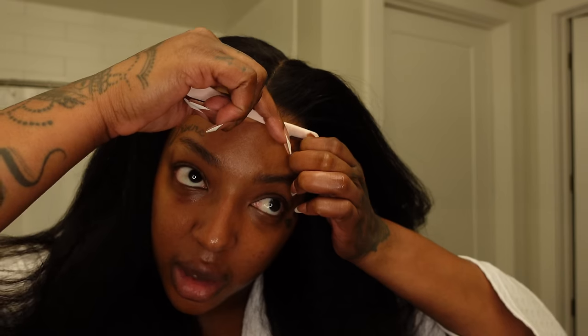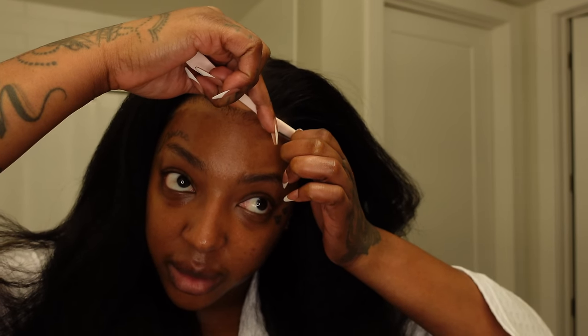I don't have a wig cap on, so let's just see what she gives fresh out the box. Oh, this is so pretty and it feels so soft. So I kind of did want to layer the hair, and then I may cut a little excess right here, just a little bit. The wig is pre-cut, you don't have to do this, but I'm just choosing to do it. A little bit more right here.